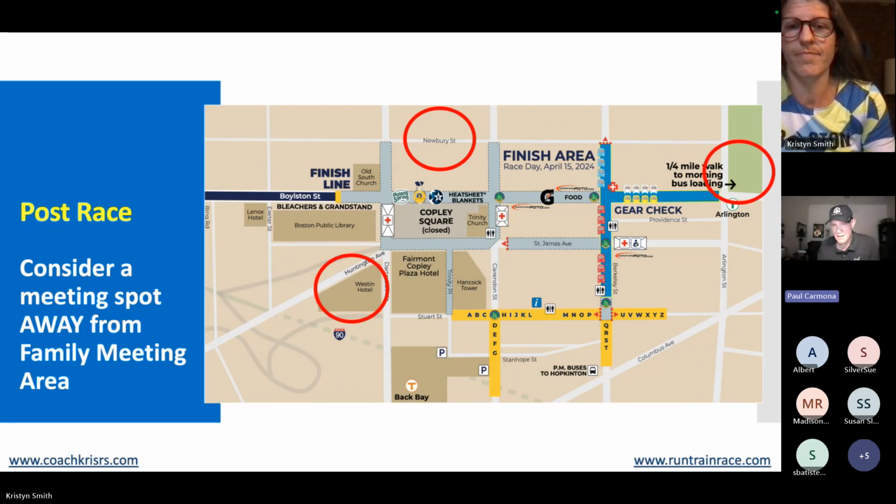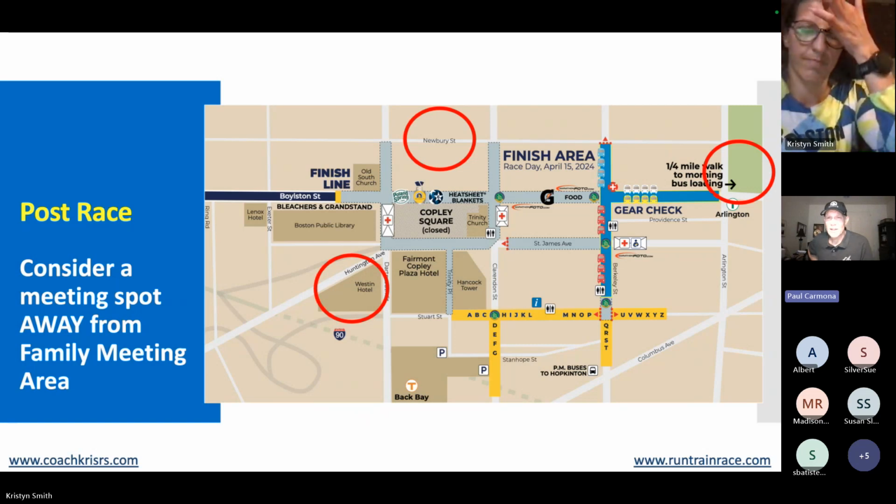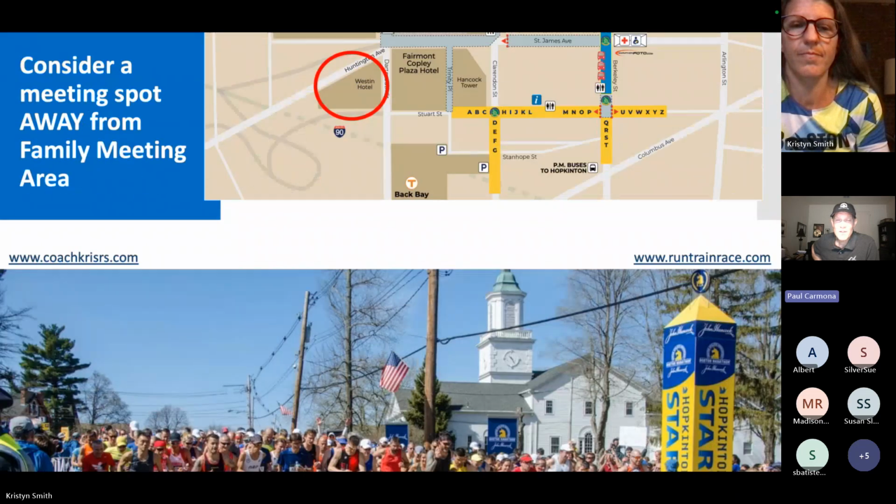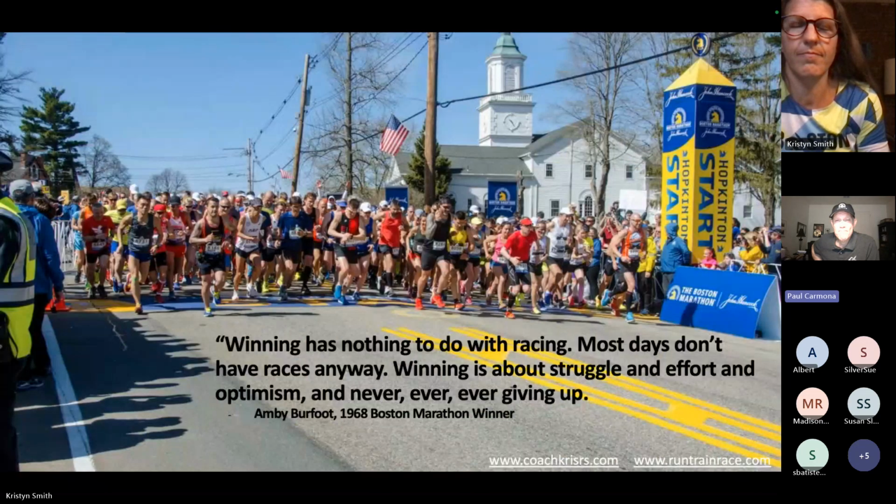Or, as I said, maybe the corner of Arlington and Boylston Street. Even if you exit on Newberry Street and walk a block east to Arlington Street, that's, by the way, where the Boston Common is, where you dropped off your bags or where you got on the buses earlier in the morning. So those are some ideas of places to meet.